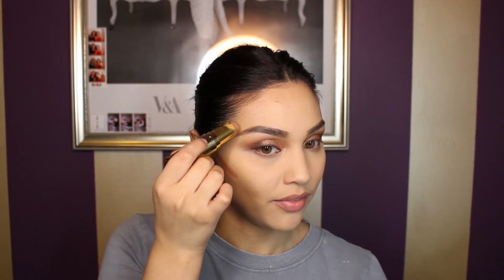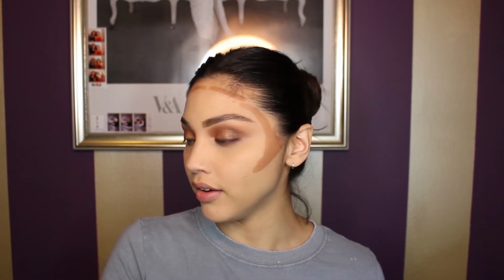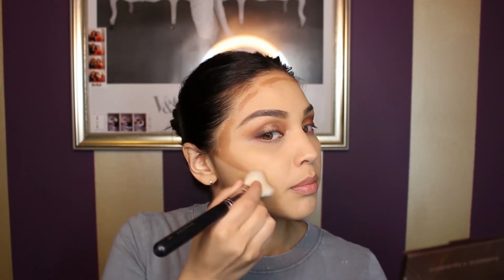And then after that, I will go ahead and contour. And I'll use the Benefit Hoola bronzer. And I'll go ahead and do this. I'll smile. And then this is where my smile line part is. And I'll go swoop under and go like that. And go like that. And then from there I'll connect down. And put this everywhere. Like so. Will you look crazy? Yes, but it'll all work out in the end, trust me. And then I'm gonna go ahead and take a Morphe M523 and just buff this out.